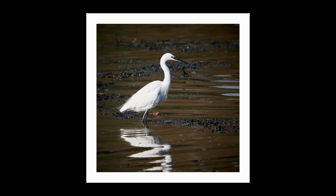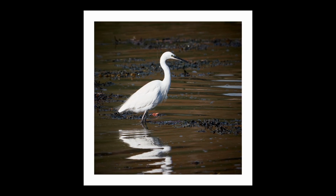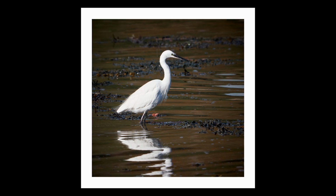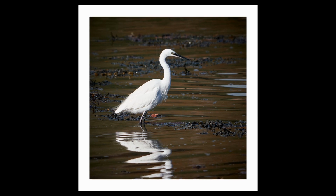Well, I was really pleased with this first image. I was hand holding the camera so I could get a good composition, and as it was so bright, my shutter speed was 1/1000th of a second, and it didn't compromise the ISO, which was 200. Really pleased with how sharp the image of this little egret is, and with quite a nice background as well. Good start to the day.